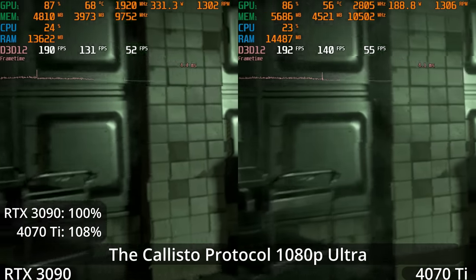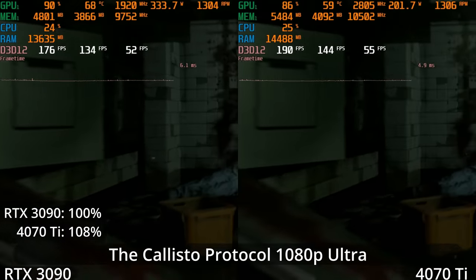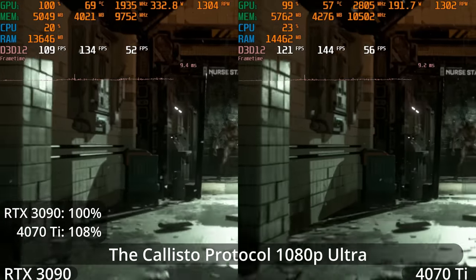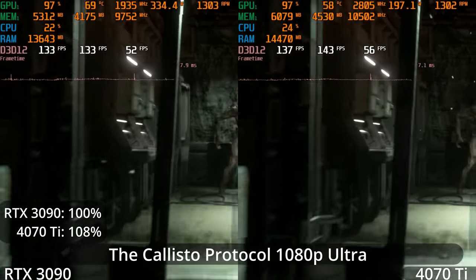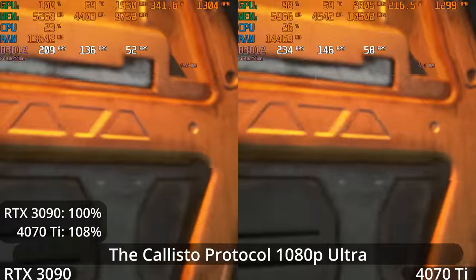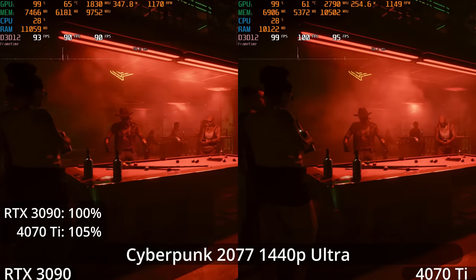So if the CPU is the limit at times, that doesn't allow the 4070 Ti to stretch its lead over the 3090 if they're both CPU limited to the frame rate that the CPU maxes out at. It still has a lead because it's not always CPU limited, but that's why we didn't see it go further.